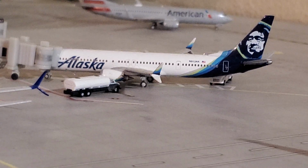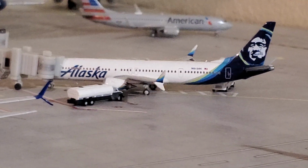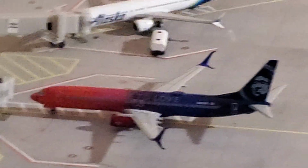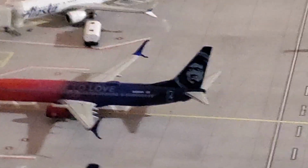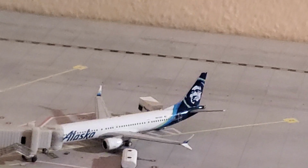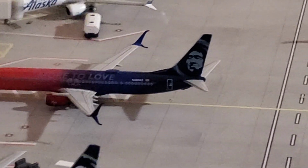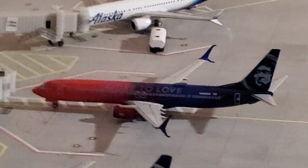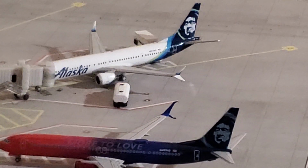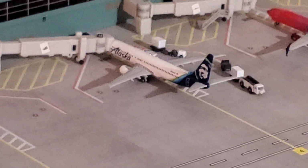Now at the North Satellite, we have an Alaska Airlines 737 MAX 9 in the regular livery. This is currently getting the pre-boarding process. It'll be soon heading on a flight to Sacramento. Just pulling into the gate, we have an Alaska 737-900ER in the More to Love livery. This is currently pulling into the gate, like I said, and is currently on a flight from Baltimore, Maryland.